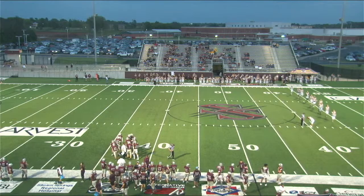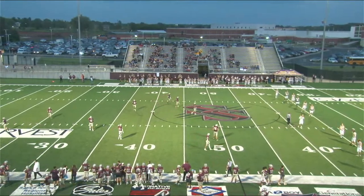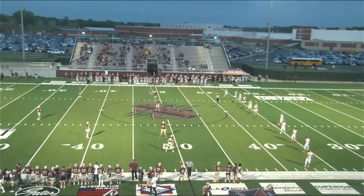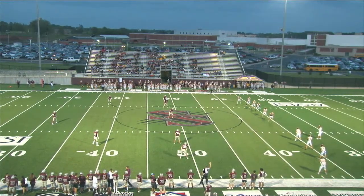Boy, it'd be nice to have a great return here. Get something around midfield, or hey, just score. Let's just score one. Hey, don't be greedy. I want to be greedy. I want to see us hit the end zone. I'll take it. Let's make a little crease here and see if Mason can take it to the house.